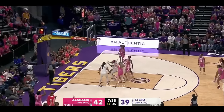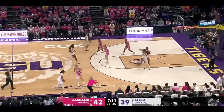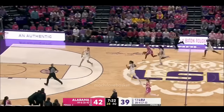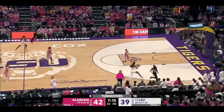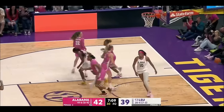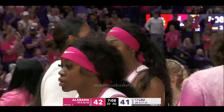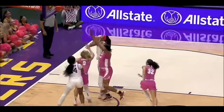Cody, top of the key. Flau'jae Johnson, too much with the dribble. Last-Tear Poa did a great job. Remember, she's got three fouls, did not pick up her fourth on that play. 14 points, 14 rebounds for Angel Reese. And LSU has cut it to one. Angel Reese, 14 points, 14 rebounds. She's helping LSU come back.